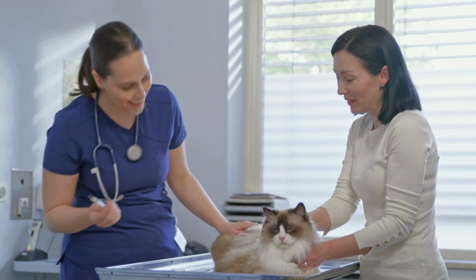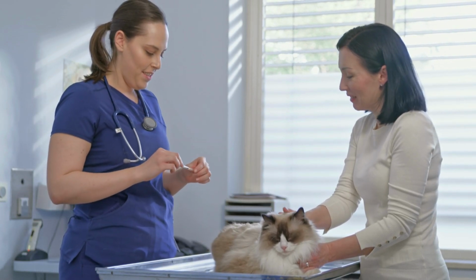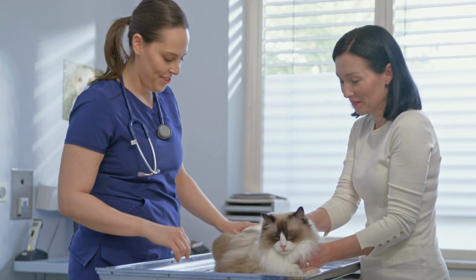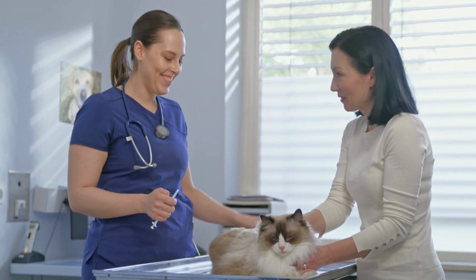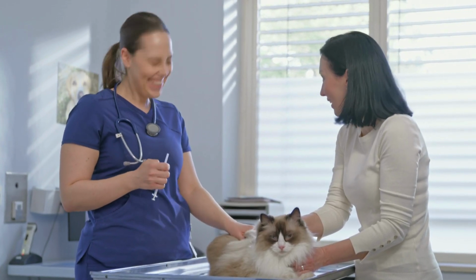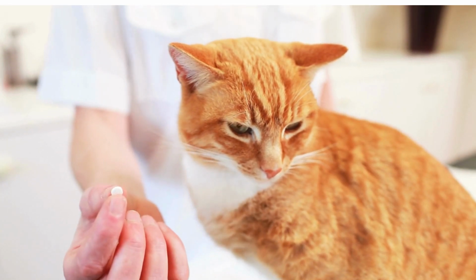You got it. And here's where it gets really interesting. This whole process is independent of insulin. That means these drugs can work even if the cat isn't producing enough insulin on its own. Now we're talking. You mentioned Dr. Schermerhorn highlighted two specific SGLT2 inhibitors, Bexacat and Synvelgo. What makes them so special?